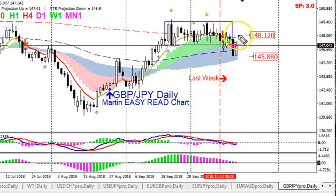So for this week, I'm looking for possibly price to go further down. Look for sells below 145.88, buys above 148.12 to the upside.